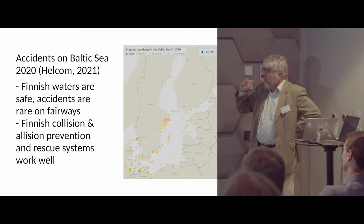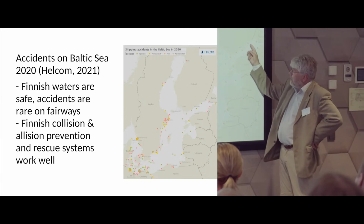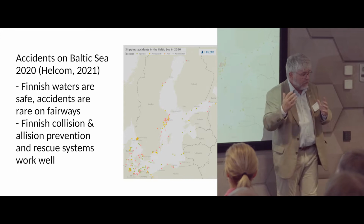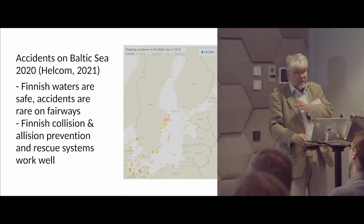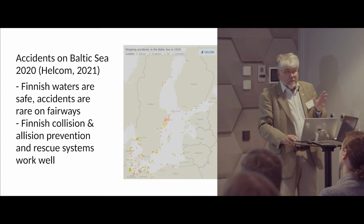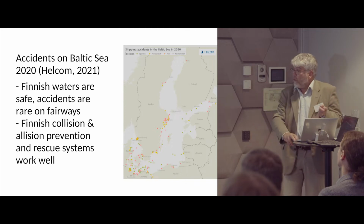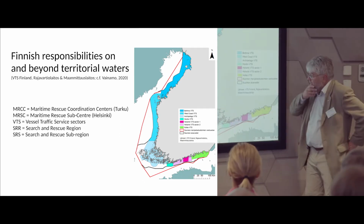And now when we are talking about rethinking the fairways, we have been concentrating on accidents. The Finnish accidents, 6. The rest of the accidents are here. So our systems are safe. The waterways are safe. There's no denying of that. And also the collision prevention and rescue systems, they also work fine. And this is our responsibility, the area.